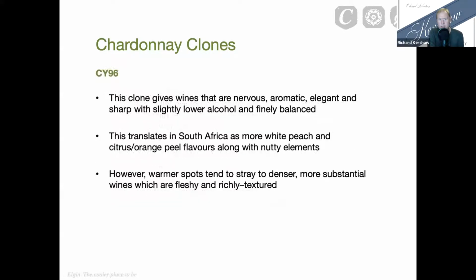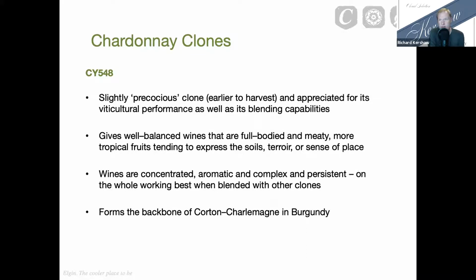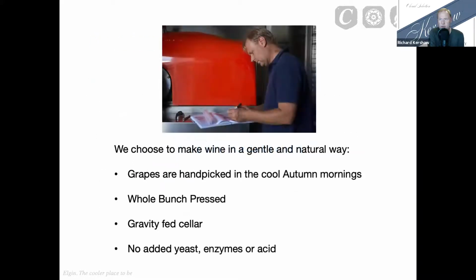We also have the 96. This is a little more nervous, a slightly linear style, not much on the fruit side, but much more of that savory character. And then a more recent clone is the 548. This is actually from Corton-Charlemagne. It has a bit more expression, a bit more robustness, a bit more structure. It actually forms the backbone of Corton-Charlemagne in Burgundy. So you can see. Let's quickly go to the vinification.